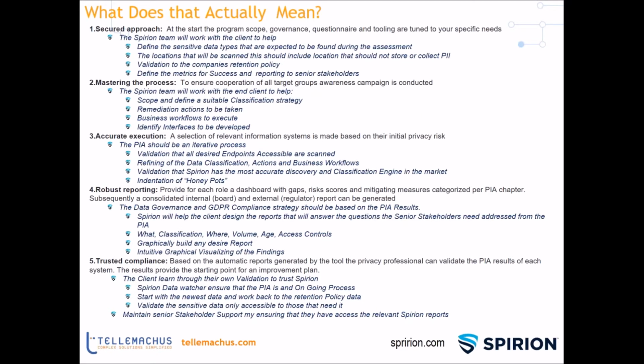In this slide, which will be contained within your handouts when you download, I give 5 examples operationally as to how you use Spirion to deliver on each stage of a PIA. So it's not just about the theory of a PIA. You can use Spirion to deliver operationally and show those results through a dashboard or through the reporting engine, not only to the ICO, but to your board and to your senior stakeholders.